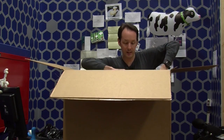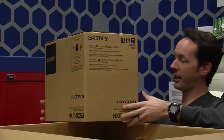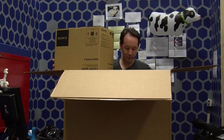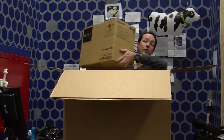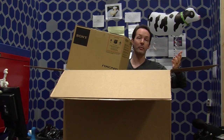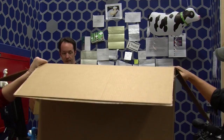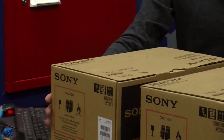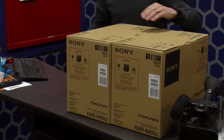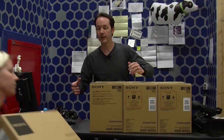wait for it, it's heavy. Oh! The new NX5! Guys, we're gonna have to set this on the floor and I'll just pull things out and we'll set it up here. Because you're gonna wanna see this, this is pretty much the mother of all unboxing videos, so give me a moment. Thank you. Now, what is sexier than an NX5? We have two NX5s! Three Sony NX5s!